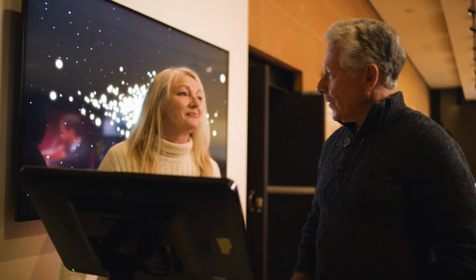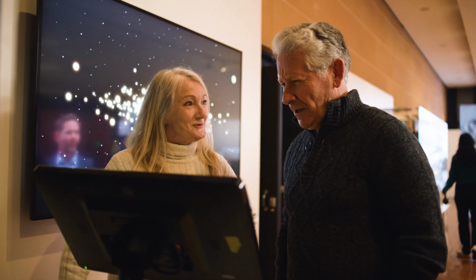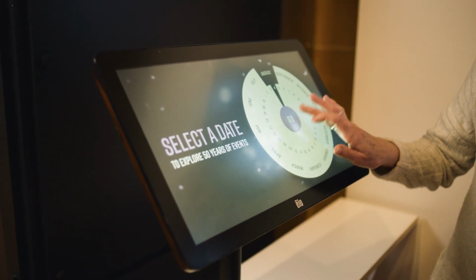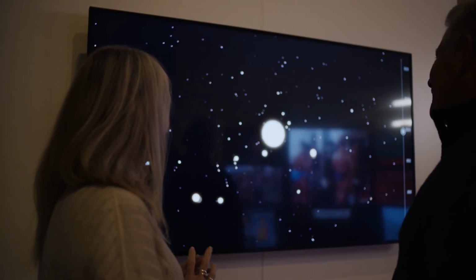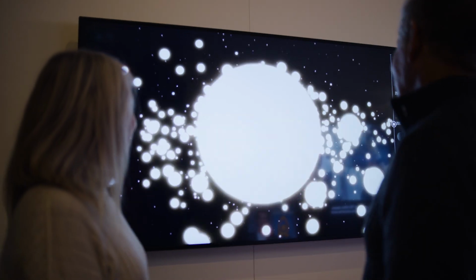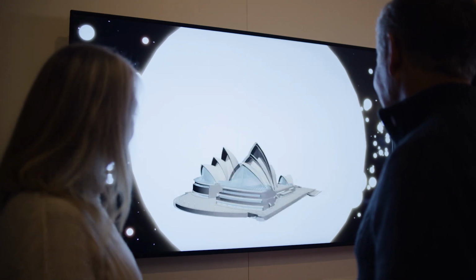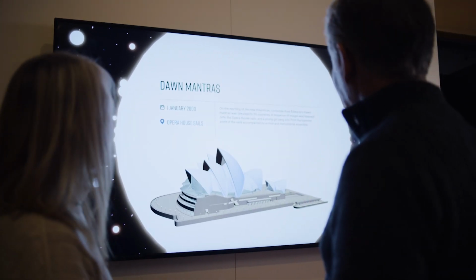On This Day is a celebration of the various events that have occurred at the Opera House, and we did that with this really beautiful star field. So you can choose a month and a date and then submit that, and you drift through this sort of constellation of stars, and one star gets much closer to you, and then suddenly the information is given to you.